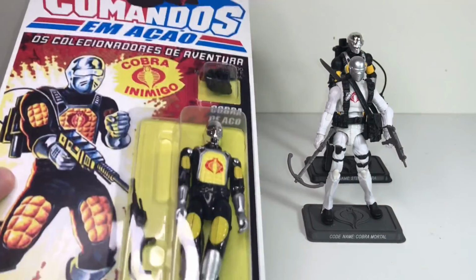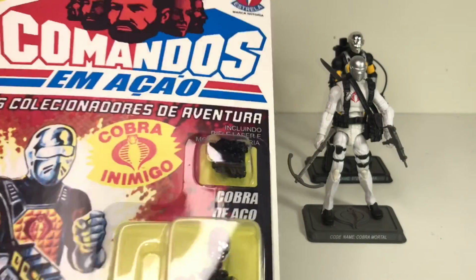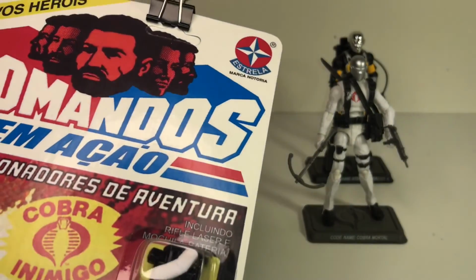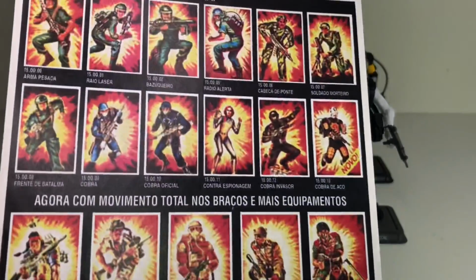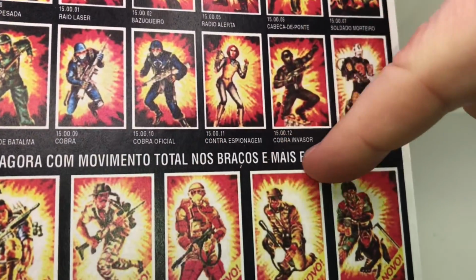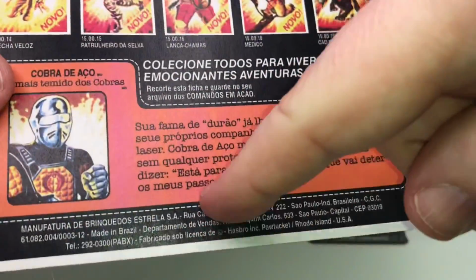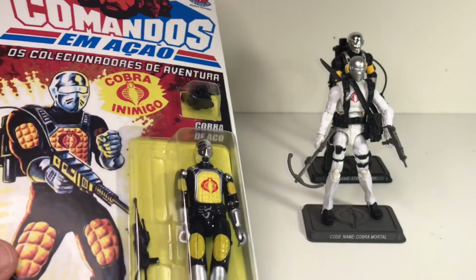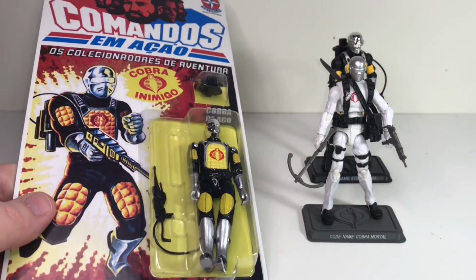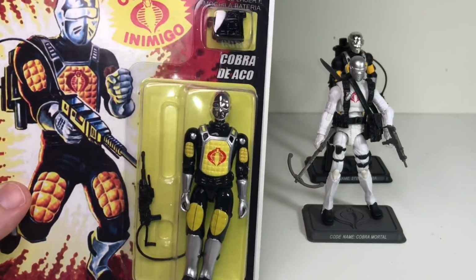So that is what the G.I. Joe brand was called, Commandos Amaco, however you pronounce that. That was the company, Estrella, that released them. On the back of the packaging, you see all the names of the characters that they've changed. So this is not original. This is a fan-made replica of the original Cobra Diaco.